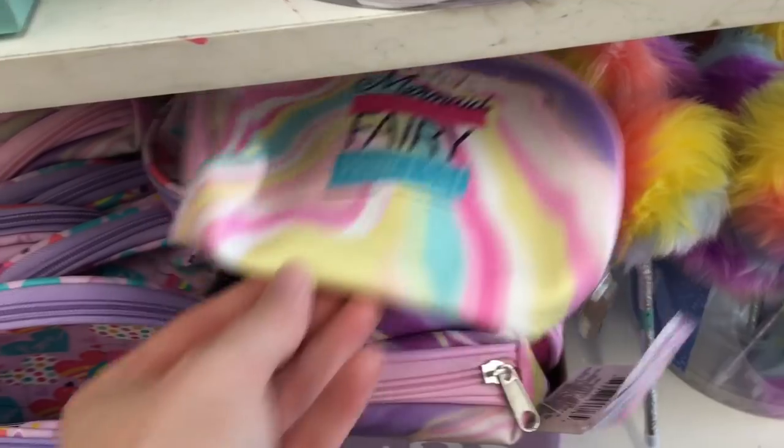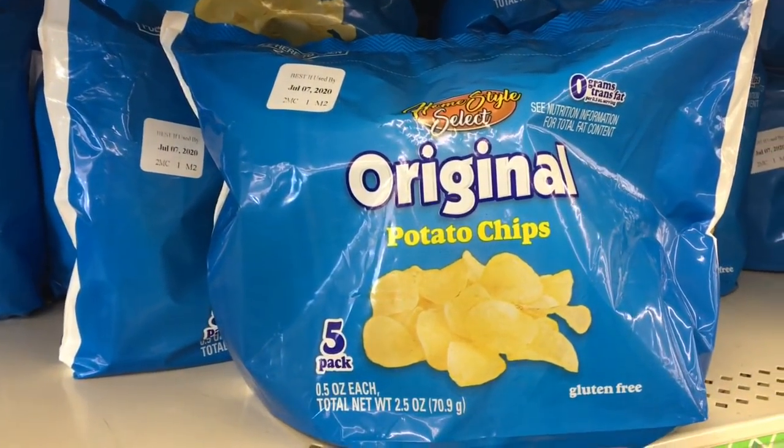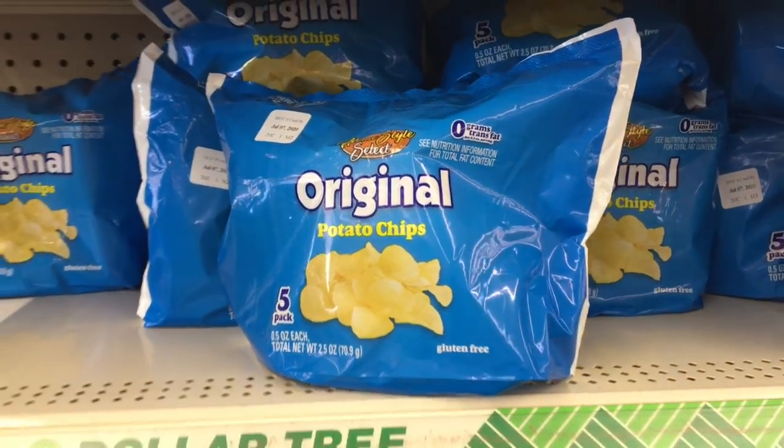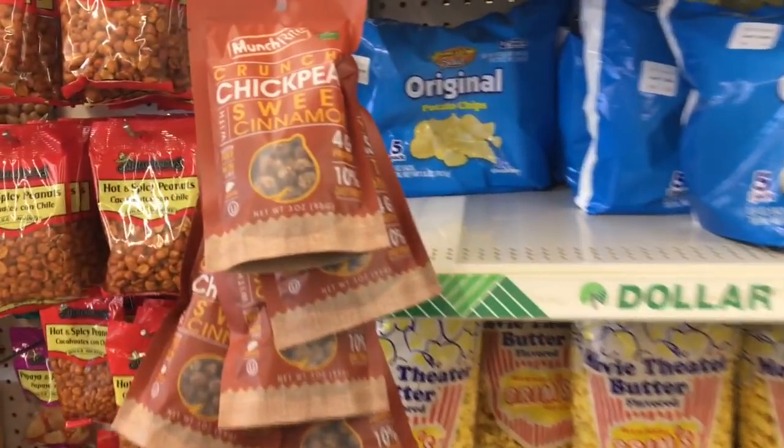Very fun, they're calling them pom-pom pens. And then just some little fun cosmetic bags. All right, now I wanted to go down the food aisle and just see if I could find anything new.